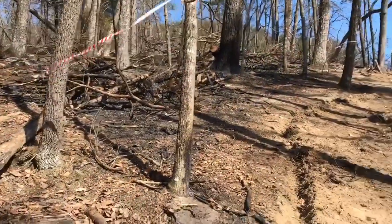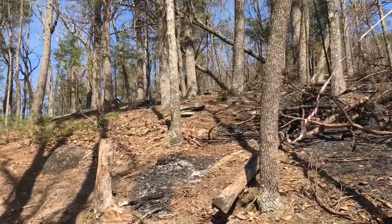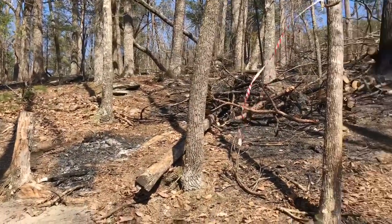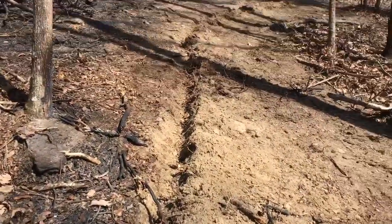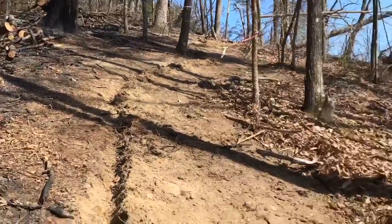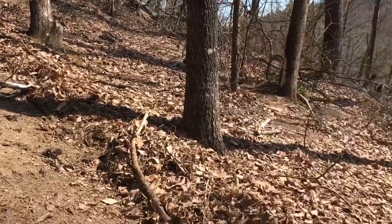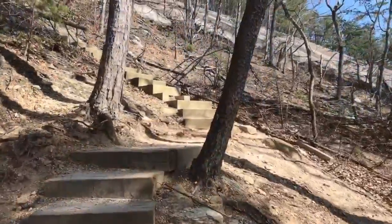Check this out. They are doing controlled burns for the whole area, so some of the places you can't actually get to, some of the trails are closed. Luckily the one I'm going on is okay, but here is one of the trench lines. So you can see the burn over here, and not a single leaf is touched over here. It's pretty impressive how they do that.